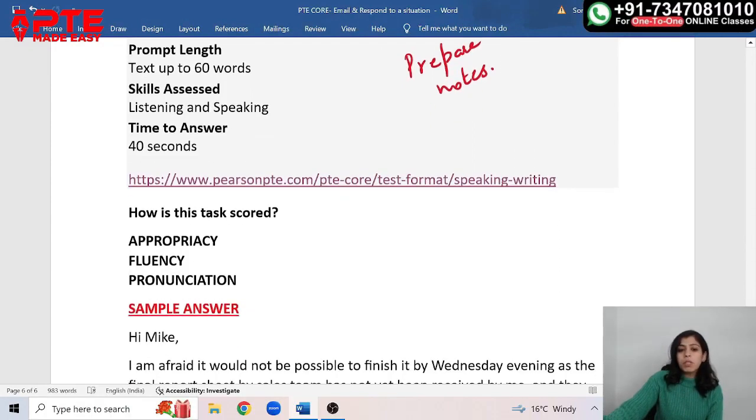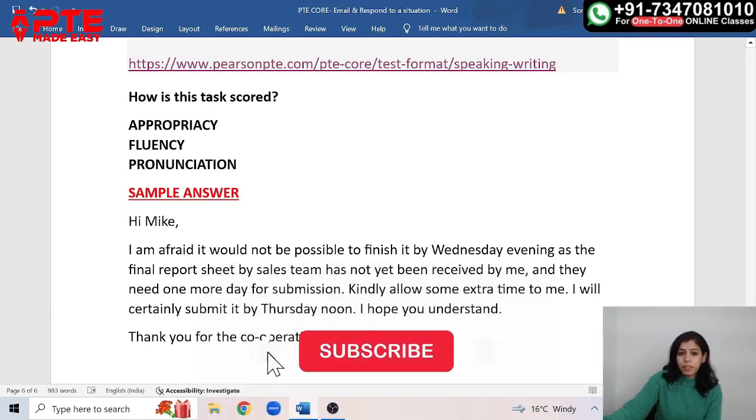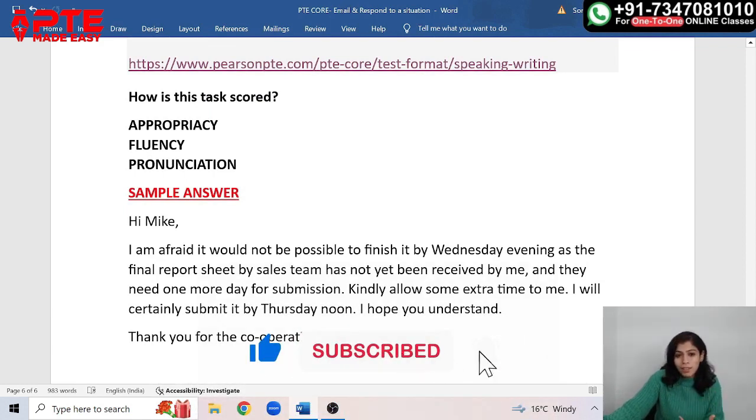Okay. Now, how is the task scored? On the basis of appropriacy. So whether you have answered the task appropriately as per the demand of the question, that is appropriacy. Then fluency, whether you are able to speak fluently or not, and the pronunciation of the words you are going to use. So you need to take care of these three things when it comes to the scoring of this task.